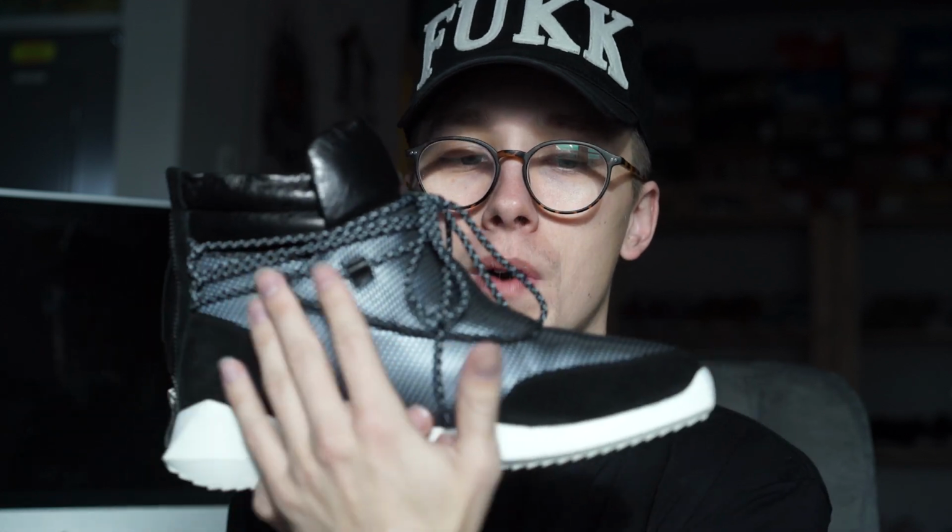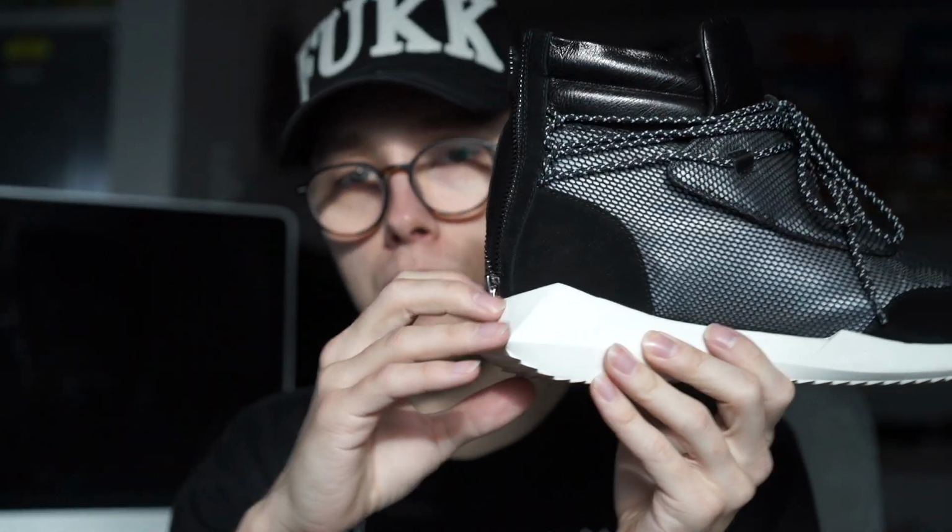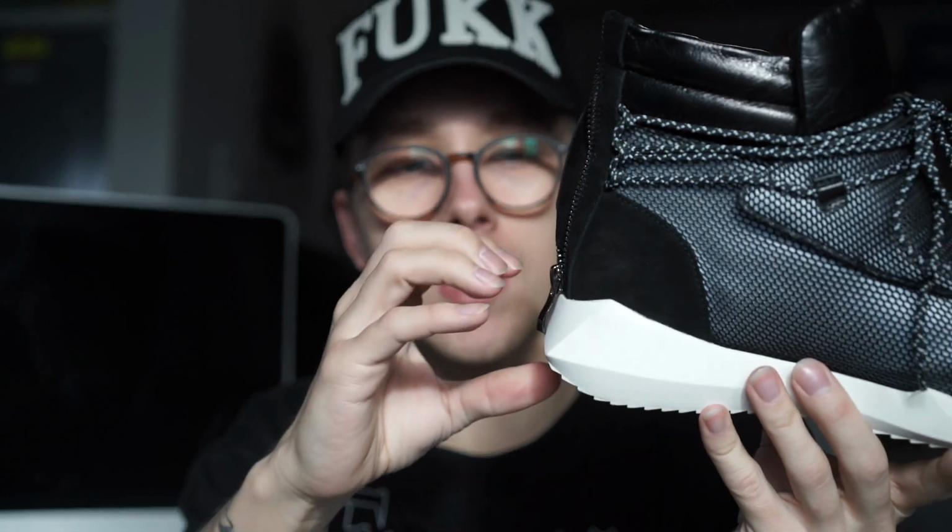And the way that they did the lace system is different, how the laces go behind the back. The sole is obviously very Rick Owens inspired. They have an Adidas shoe that comes out the back. It looks like a fucking booster pack. But personally, I actually like these soles better, because even though they're very similar on the bottom, I like the fact that these don't go out like half a foot. Okay, not really half a foot, that's a bit of an exaggeration, but I just think that these are much more proportionate and look a lot better.